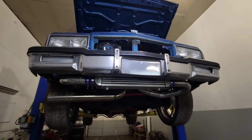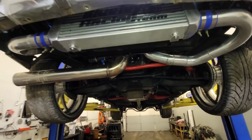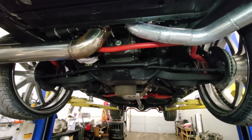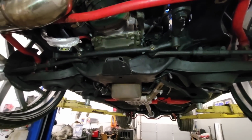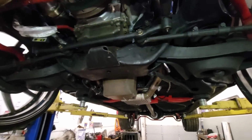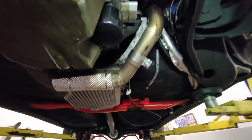So before we go to the track, I just wanted to get underneath this thing and check it out. I've got to change the oil anyway, so I just wanted to look at stuff and make sure before we go down the track that this thing's not going to try to kill anybody. So I'm just checking some stuff out.